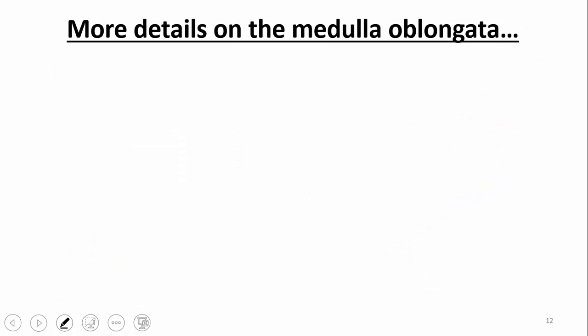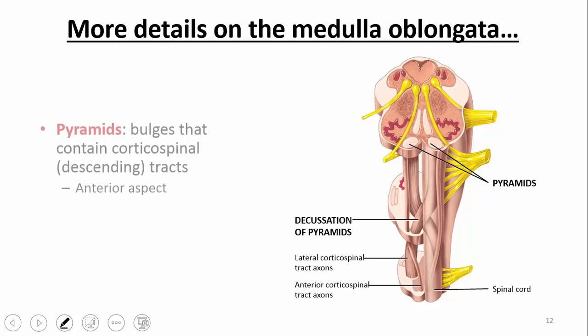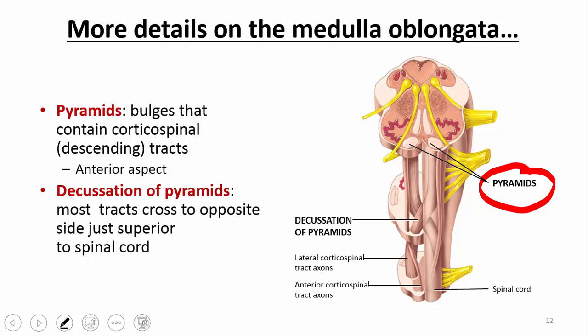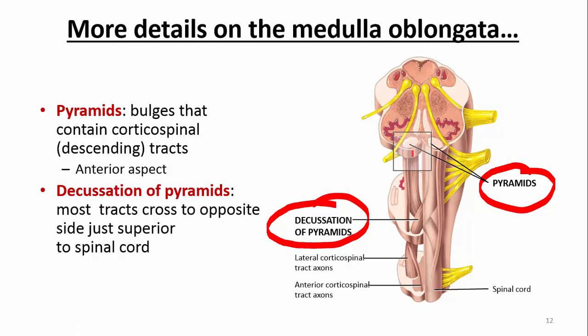If we focus a bit further on the medulla, we can see that we have these things that are called pyramids, right? And these are basically bulges that contain the corticospinal tracts, these descending tracts. And basically at a certain point, we have the decussation of these pyramids. What this means is, you always hear the saying that the left part of your brain controls the right part of your body and vice versa. And this sort of helps explain that a little bit because you have these tracts crossing over.